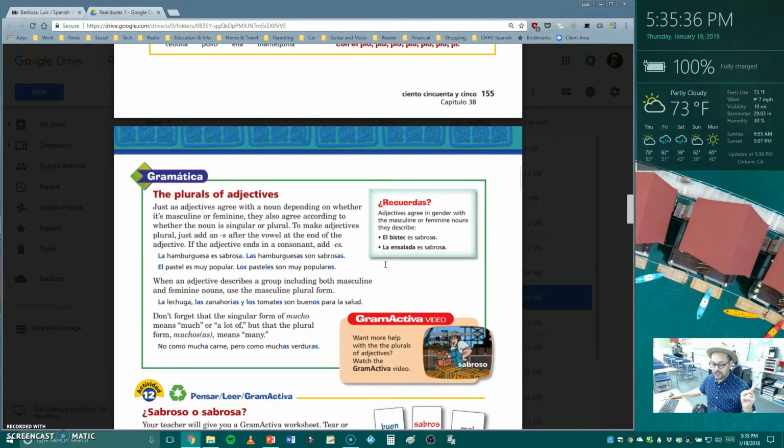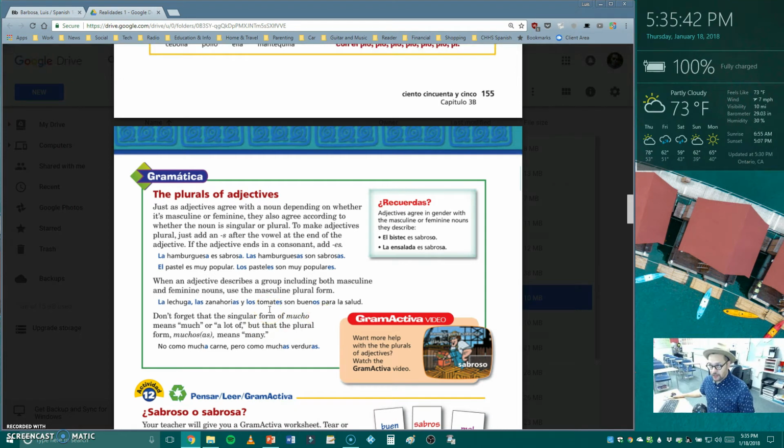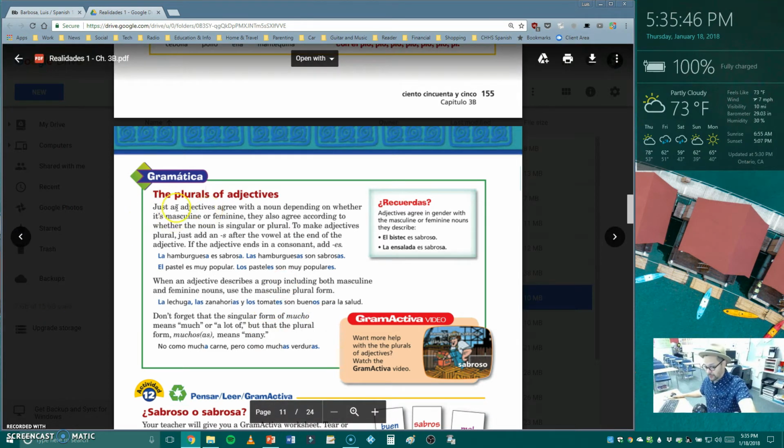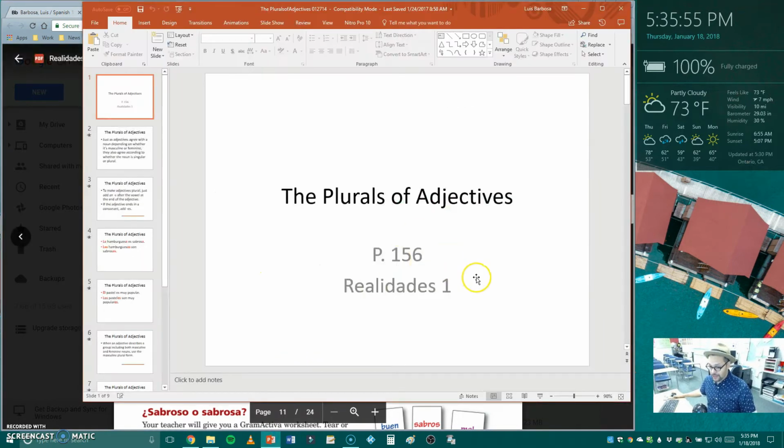And in a nutshell, ladies and gentlemen, when you're dealing with adjectives in Spanish, singular and plural rules apply. This whole lesson is called the Plurals of Adjectives, but what makes it difícil is something that does not exist in English, where you also have to always be mindful of masculine and feminine rules. So it's twice the work in Spanish to correctly state plurals of adjectives.